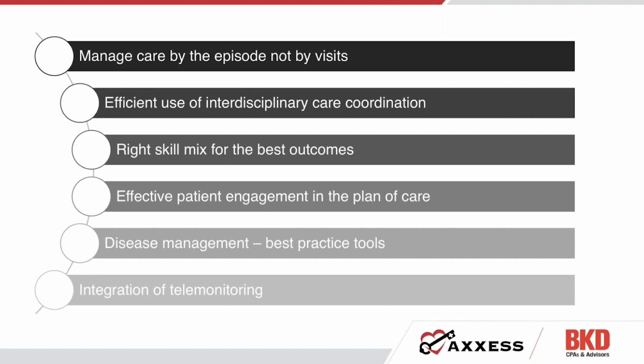Manage care by the episode. Like I said earlier, don't just manage them by the visits. Yes, we have to follow orders. I get that. But there's so much more to care planning than just making sure that the frequency is met. So make sure that you're looking at the whole episode of care. Where's the patient going? Not just how many visits have they made, but are they making progress to their outcomes, and what can we do interdisciplinarily, if that's a word, to really make sure that we're all getting that patient marching forward toward that goal.